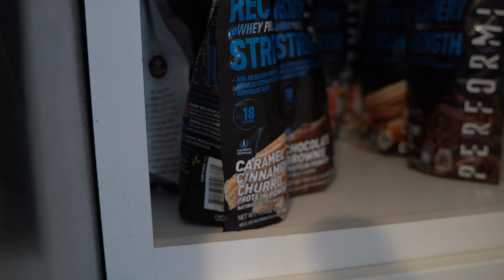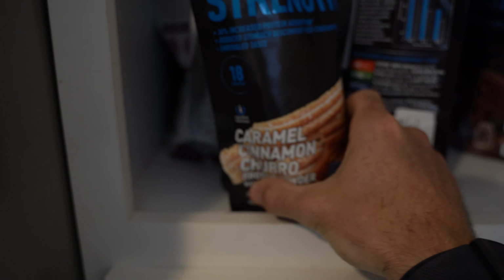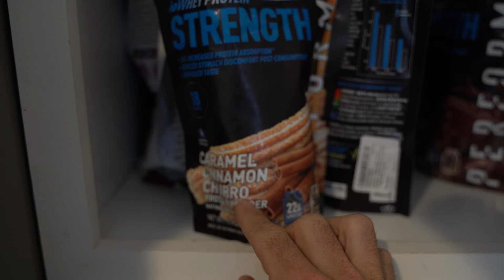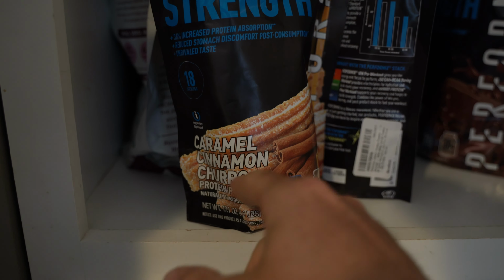Oh yeah. Did someone say meet their protein goals? Because look at this. Shout out Performix. I also really like that Greek yogurt lately with the caramel cinnamon churro and like a handful of almonds in there. Super good. Kind of like ice creamy.